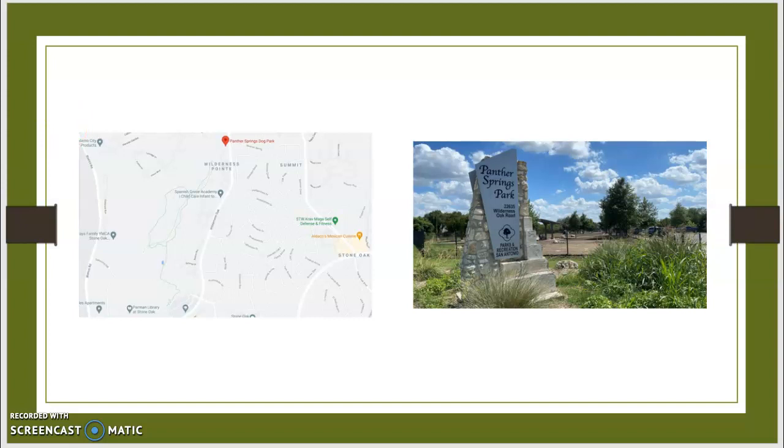It is located to the north of 1604 and east of 281. As you can see on this picture of Google Maps, it connects to the Parman Library by the trails in the back here, where my cursor is showing. It also has a dog park there, which I often go to, which is why I chose this park. I've gone on walks on the trails before and taken my dog there.